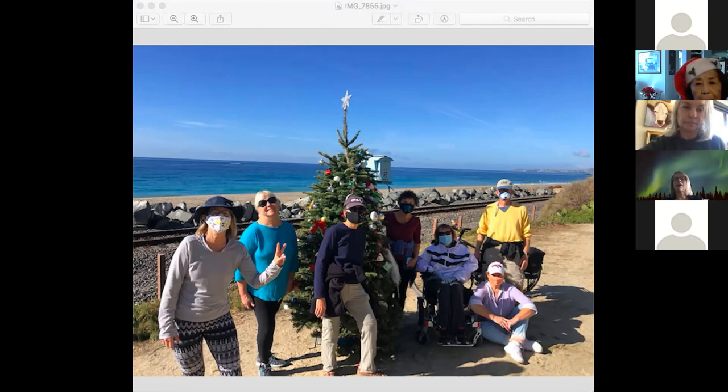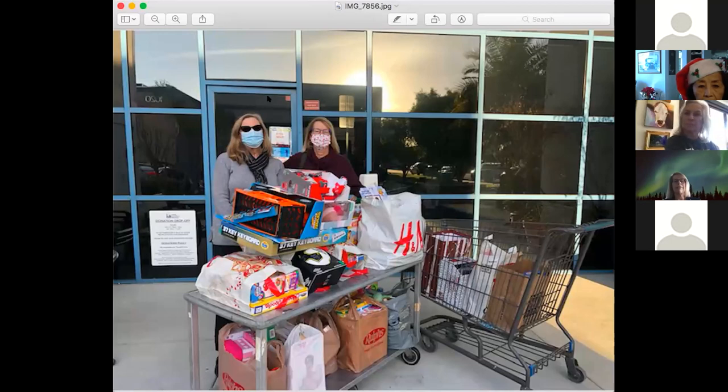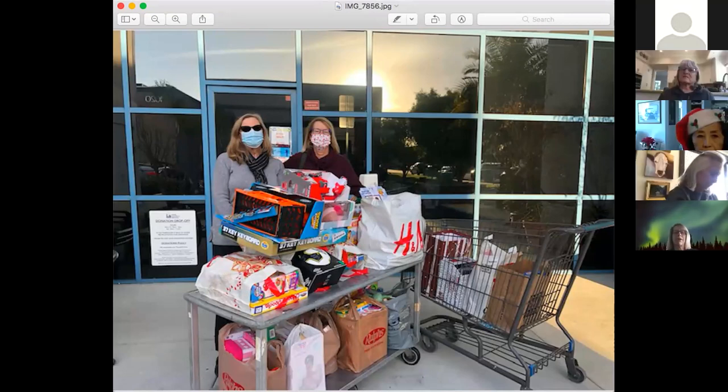Looks like the picture's not coming up, but it'll be in the newsletter. Mary was able to collect a million toys through her Pilates group at the senior center. The garden club collected some toys as well, and we were able to give them a check for $180. So that was really nice. Everyone at FAM was pleased that we were able to do that. So thank you everyone for helping out with that.